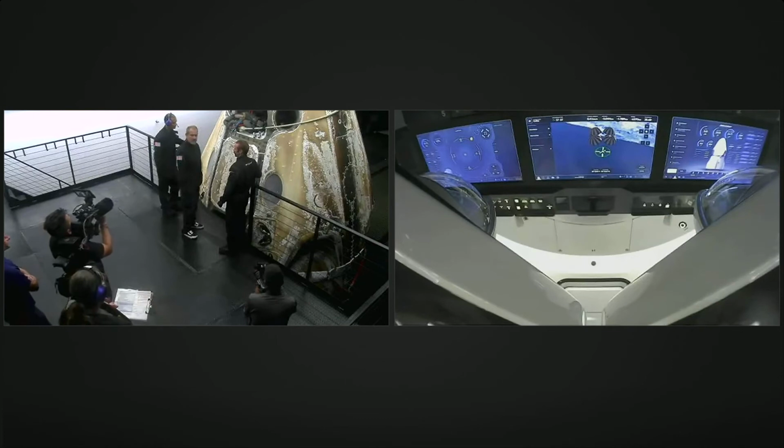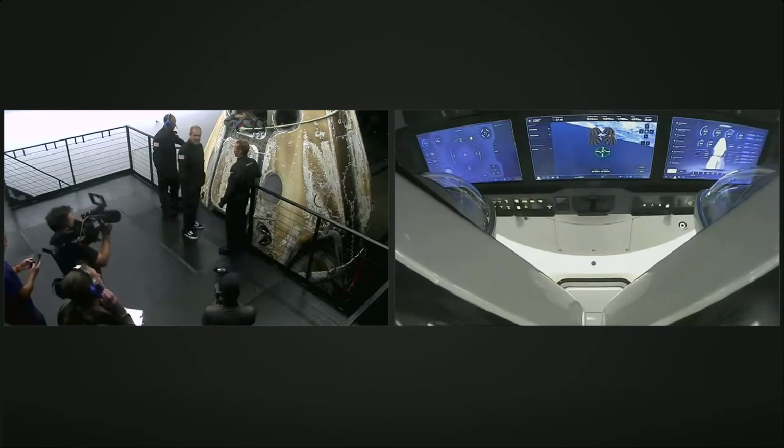Dragon, stand by for side hatch opening and egress. This will be our last call from you. Congratulations, Inspiration 4 crew. Signing off.